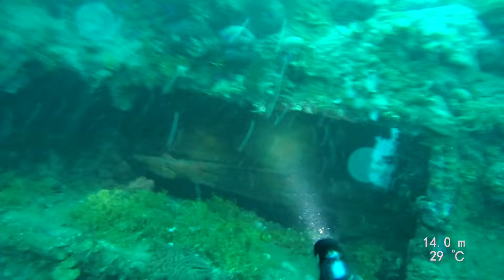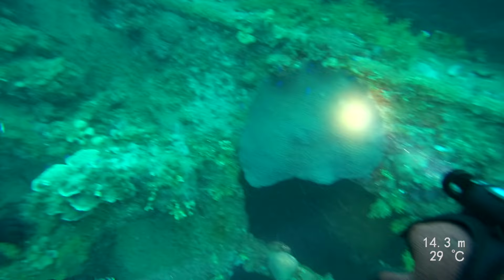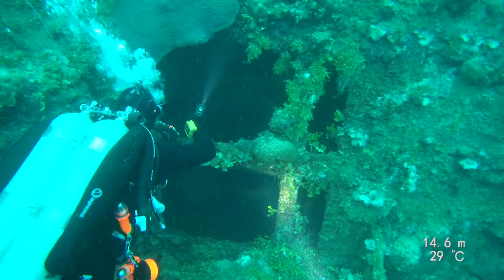Wrecks and caves are generally filled with a thick layer of what's called silt, fine, degraded particles of everything that used to be inside the ship, and if you accidentally kick them up, you can really damage the visibility.